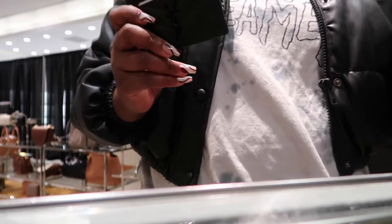Because this will be crusty. This one is much better. Really? Yeah. So it's up to you, if you like a silver. Yeah, do you have one with silver? Oh, let me see. Here, let me see. All right, so which one y'all prefer?